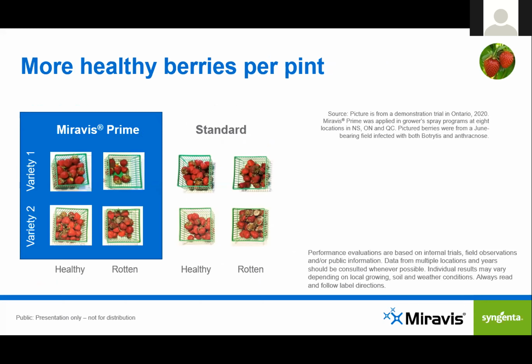Another example: when we collected those berries, we then stored them. Our kitchens became laboratories last summer, and we were storing them at room temperature, the worst case scenario, like when your berries get shipped to the grocery store and sit on the shelf at room temperature for customers to buy. Here we graded them by healthy and rotten. You can see in the Miravis Prime program, we had 2 different varieties, and we had far more healthy berries than rotten berries. There was a varietal difference, but that is just the inherent susceptibility of those varieties to anthracnose and botrytis.